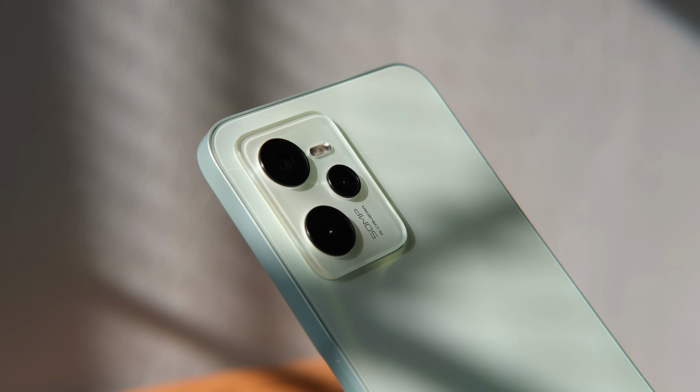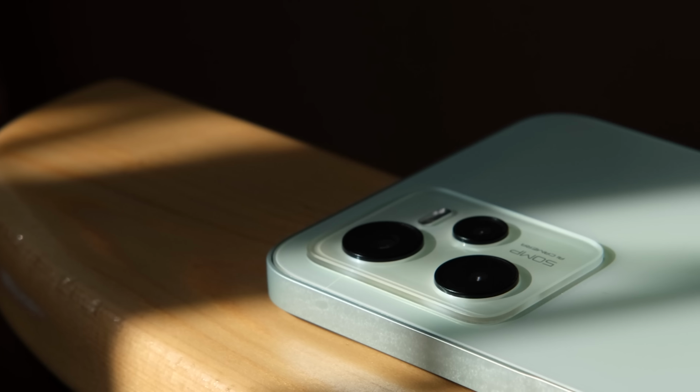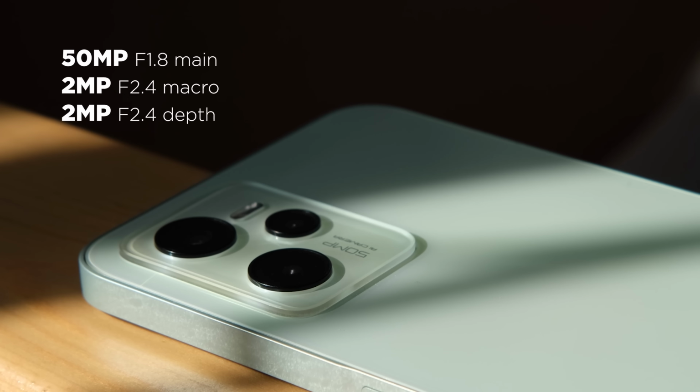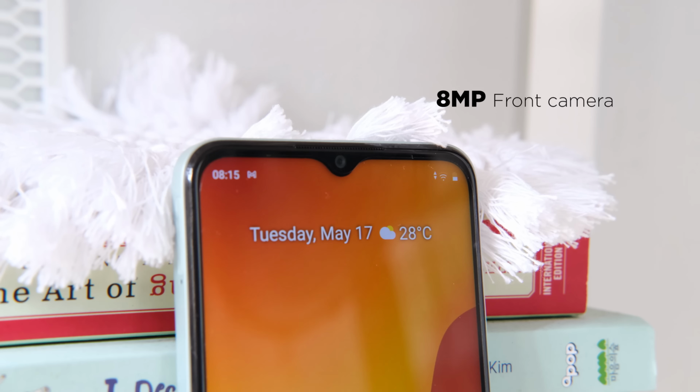Now when it comes to cameras, the realme C35 has a total of 4. We get a triple rear setup consisting of a 50 megapixel main, 2 megapixel macro, 2 megapixel depth, and of course an LED flash. In front we got an 8 megapixel sensor for selfies.